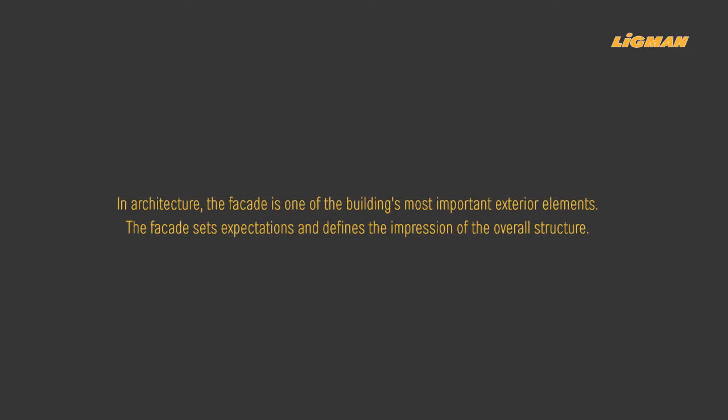In architecture, the facade is one of the building's most important exterior elements. The facade sets expectations and defines the impression of the overall structure.